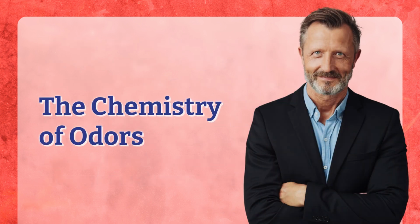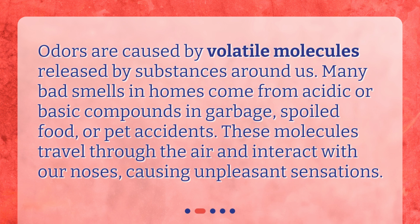The chemistry of odors. Odors are caused by volatile molecules released by substances around us. Many bad smells in homes come from acidic or basic compounds in garbage, spoiled food, or pet accidents. These molecules travel through the air and interact with our noses, causing unpleasant sensations.